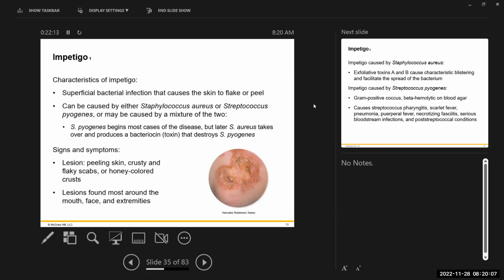One of the first that you see is impetigo. Impetigo usually is started by Streptococcus pyogenes, and then it's usually maintained by Staph aureus. Your book says Staph will take over and produce a toxin that destroys the Strep pyogenes. Having said that, you can very often culture impetigo and see both organisms in it.